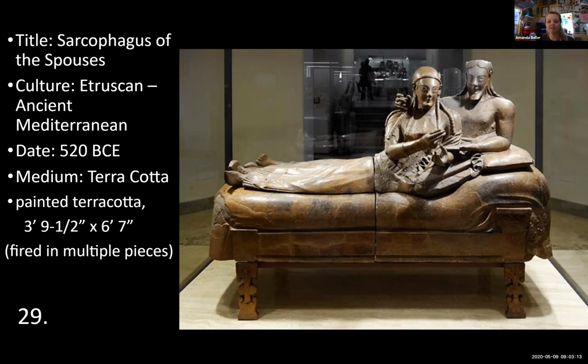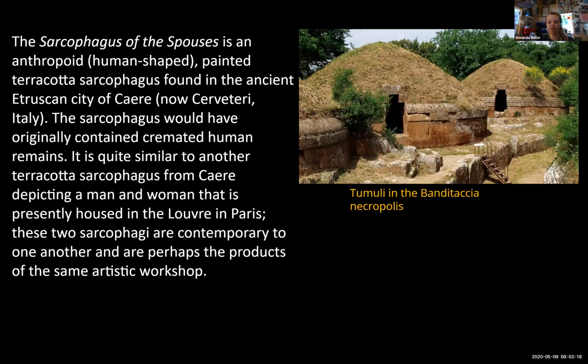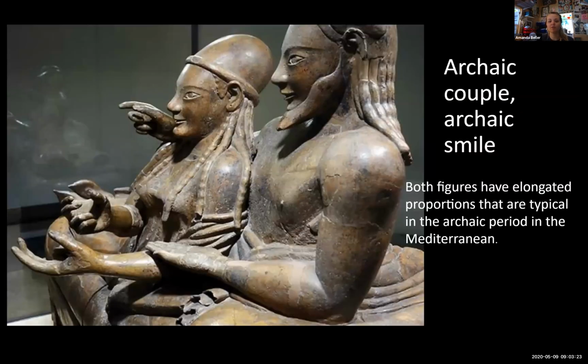So the sarcophagus of the spouses is the first piece we looked at. We talked about how these were in above ground tombs. Remember that the Etruscans cremated, so inside here would actually be a container of ashes, not a full body. We talked about how these are archaic, and the Etruscan works that we have in our canon are archaic, and we can tell because of that archaic smile, which is supposed to show well-being and life, not really happiness, although they do look quite jolly.